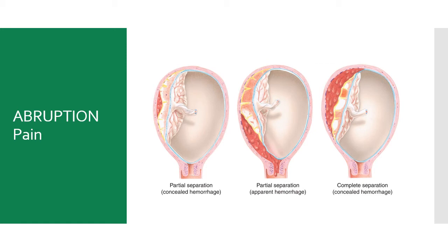Hypertension or anything that is a stimulant, like cocaine, methamphetamine, smoking, excessive caffeine use, things like that can cause an abruption. And preterm premature rupture of membranes, meaning that a baby before 37 weeks gestation has a rupture of membranes before the onset of labor, can actually kind of pull on there and rupture, or pull the placenta away from the wall and cause an abruption.